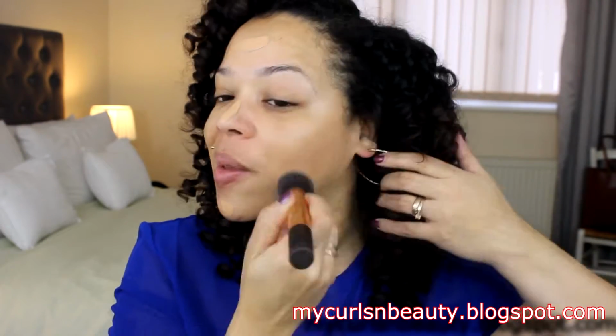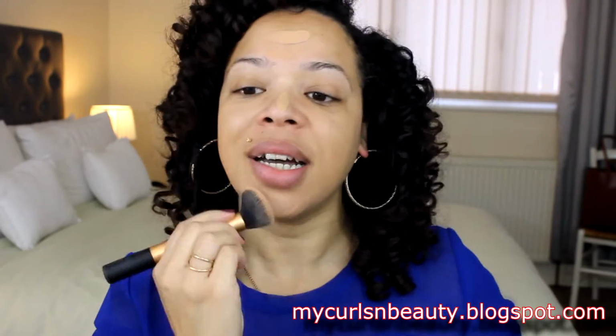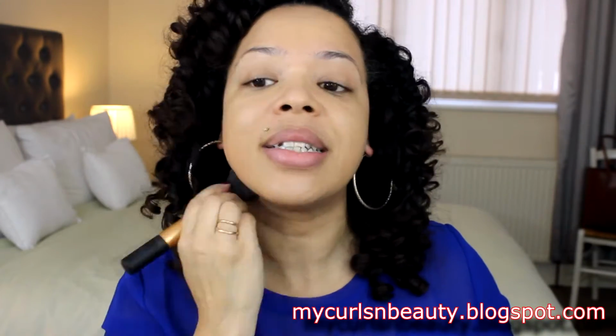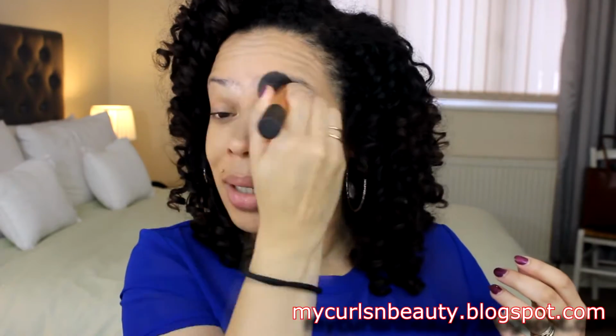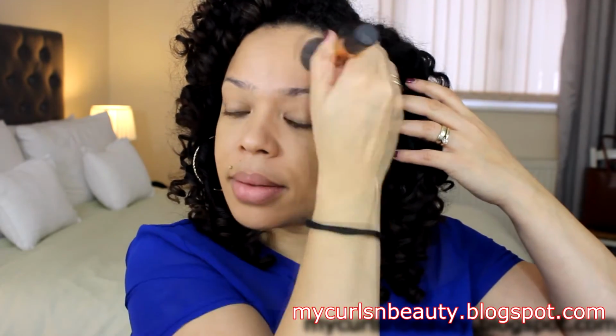So I'm just gonna start blending the foundation, and it blends in really easily. It's not a difficult foundation to blend. I've been using it for about a week, and I have a fair idea of how the foundation works on my skin. So I drag it just a little bit down my neck because I find that this shade is just a little bit too dark for me. So I'm just dragging it slightly onto my neck to make it blend with my skin.